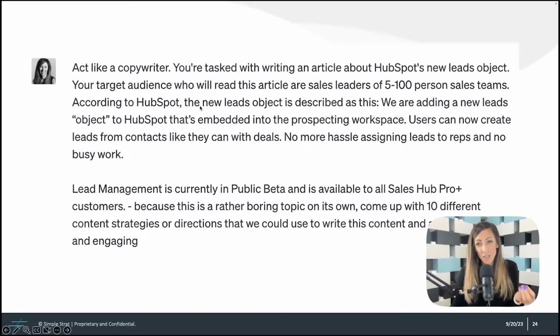And one of the things that I didn't do here was, since I'm not writing the article, I didn't include all the pain points. That's fine. We'll talk about that in a second. This is the information from HubSpot. And then all I'm asking for is, come up with 10 different content strategies or directions that we could use to write this content and keep it fun and engaging.